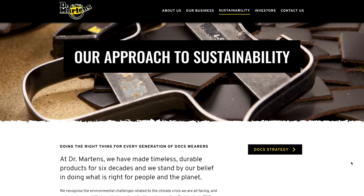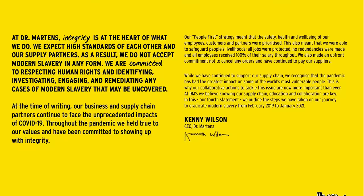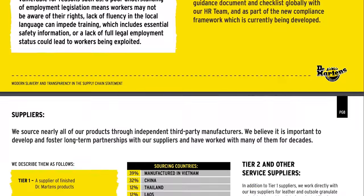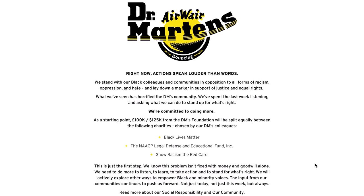So on their websites, they do have a lot of sustainable policies and plans in place, which is impressive. They've created a statement outlining their efforts to prevent modern slavery, and they've done so for the last 4 years, which is kind of impressive. I haven't seen that many places. They also have a statement on their homepage that talks about supporting the Black Lives Matter movement.